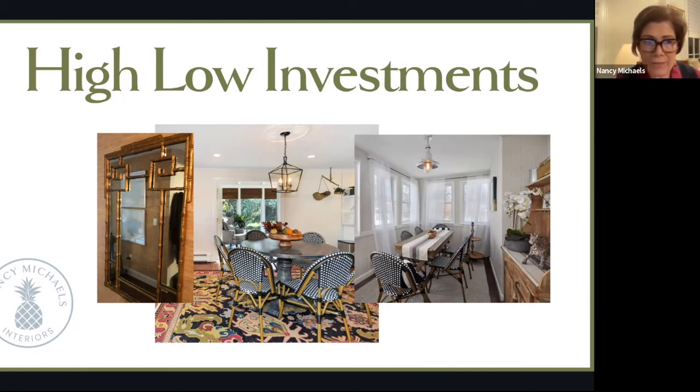The mirror to the left, I told you I was into the sort of Asian motif, and that definitely is a representation of that. I bought that, I want to say probably 10 years ago, at a consignment store in Acton, Massachusetts. I lived in Concord for many, many years. And I bought it. I loved it. I used it. And then I saw online on Facebook Marketplace the exact same mirror, same dimensions, same everything.